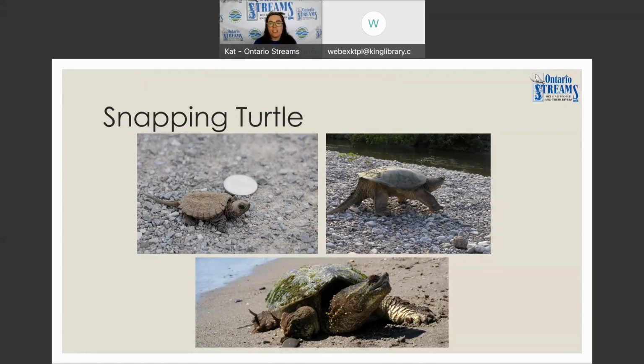The snapping turtle is the largest turtle that we have, the largest freshwater turtle that we have in Canada. And as a baby, it's only about the size of a toonie, and we can see that in that top left photo, a tiny little snapping turtle in front of a quarter. So teeny tiny little guys. But as an adult, they can reach about 50 centimeters, half a meter, very large turtles.